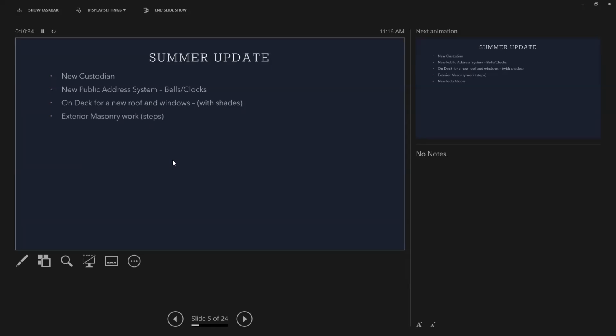Our new custodian did some exterior masonry work. He fixed some of the steps in the building. He got some of the things repaired, especially where our 3K kids are and where our pre-K kids and kindergarten kids are coming in. He's working on new locks and doors in the building. He replaced all of our fire extinguishers, so we now have all up-to-date fire extinguishers. He even helped to upgrade the fire alarm panel in the building, and he upgraded ventilation in some of our bathrooms and classrooms. So I'm very, very pleased with it.